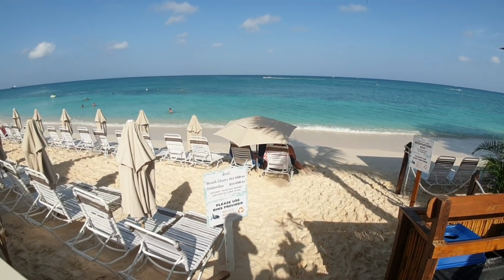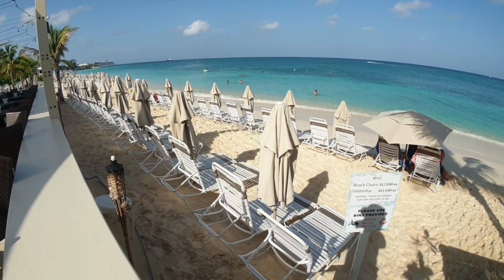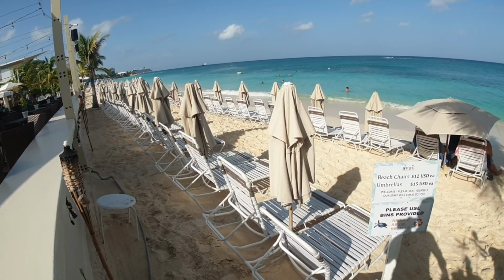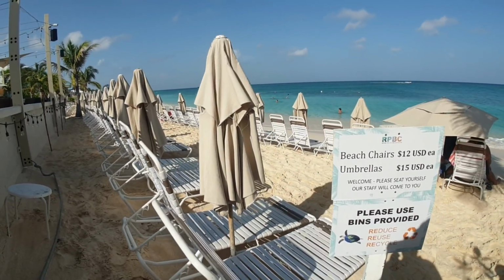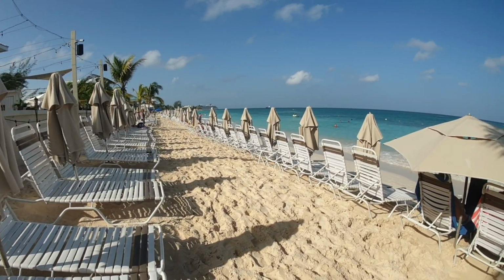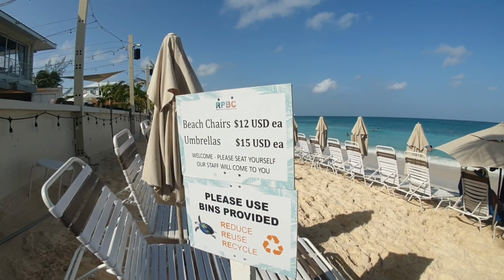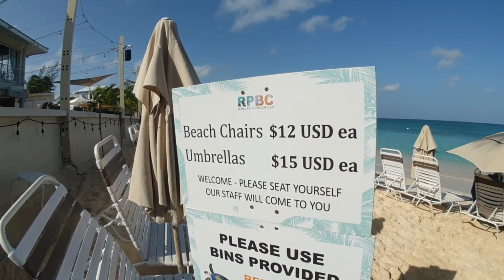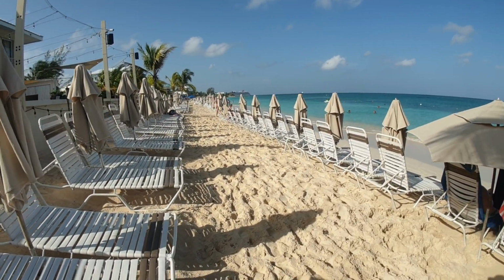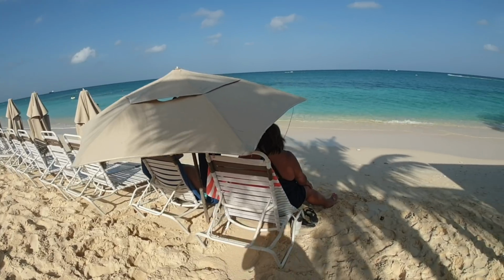So now the one thing, again, we did sort of point out as we first walked down, that it is a public beach access, but where they've got beach clubs and private condos, they tend to have their own chairs and umbrellas and the like. So if you are coming with the expectation of hanging out, for the $2 entrance fee, there is an additional fee for the chairs and umbrellas. So beach chairs are $12 each and umbrellas are $15 each. So that's basically just a matter of paying that once you find your spot. It says please sit down, the staff will come to you, but check out the beach.